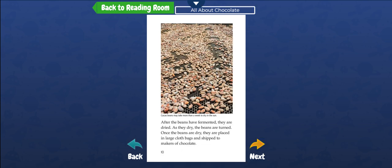After the beans have fermented, they are dried. As they dry, the beans are turned. Once the beans are dry, they are placed in large cloth bags and shipped to makers of chocolate.